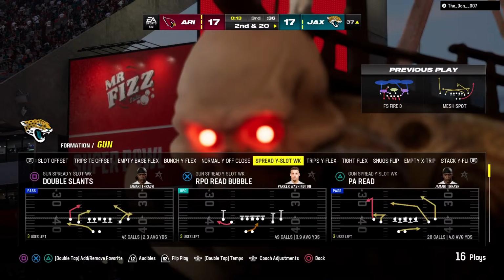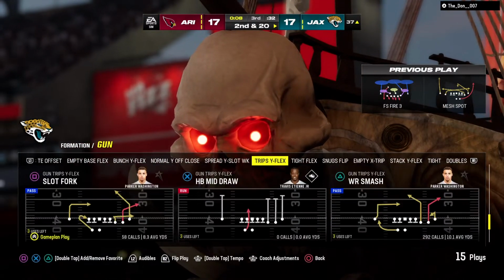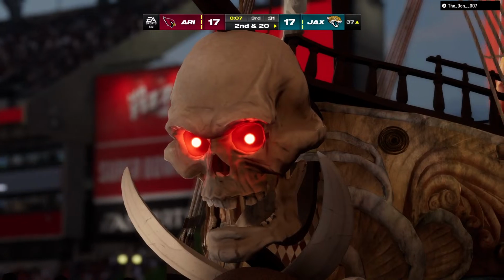Back at about the 37-yard line. It'll be a loss of 10. And it'll bring up 2nd.